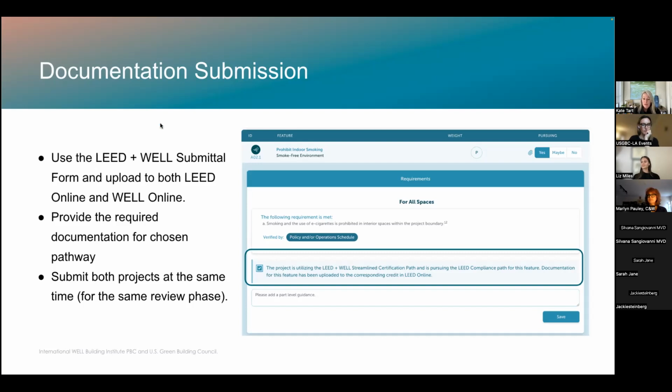Within WELL Online, we've added some functionality to make this easier. For the features that are applicable to the crosswalk, you'll see the options shown on the screen. For features in which you're utilizing the LEED compliance path, you can check the box, which lets the reviewer know your intent, and they will check the LEED review for confirmation of compliance with this feature. There is no other documentation required for this credit in your WELL account.